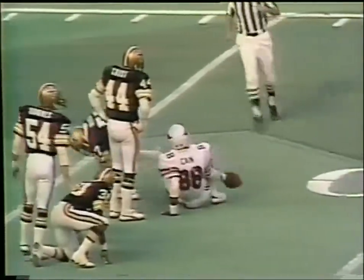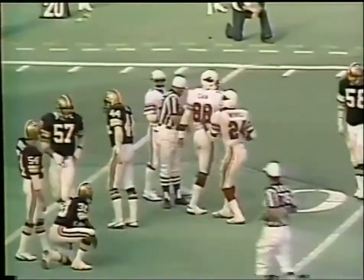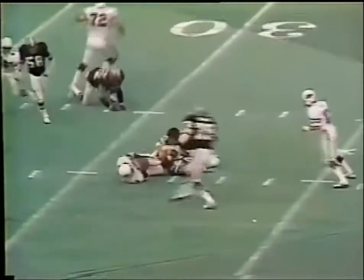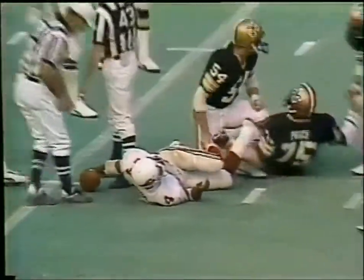Hart back to throw. J.V. Kane. He's gone to the big guy on 3rd down. Now he's done it. Hart on the delay to Morris. And nothing doing on that one because Price was there. Safety blitz. Hughes.